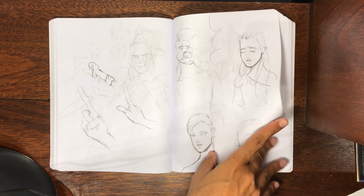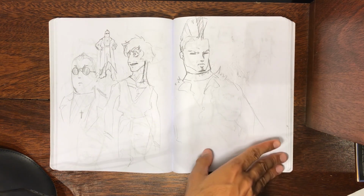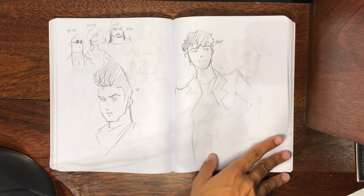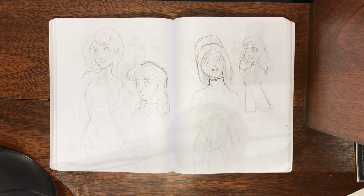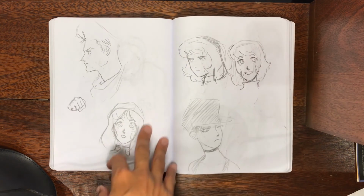See, there's that weird looseness too. I feel like a lot of these I don't even structure the face nearly as much as I used to. I just kind of go. But in many ways it's still rigid. I obviously have a playbook of things I follow.